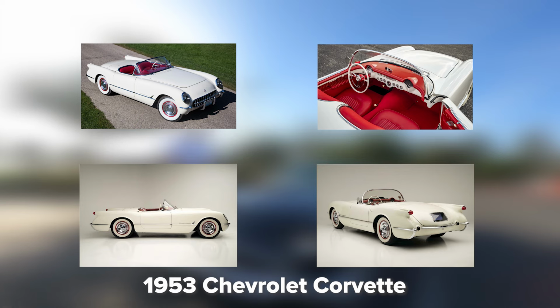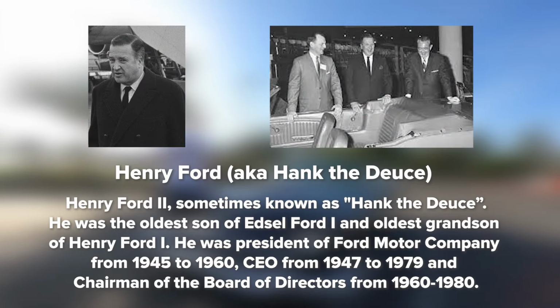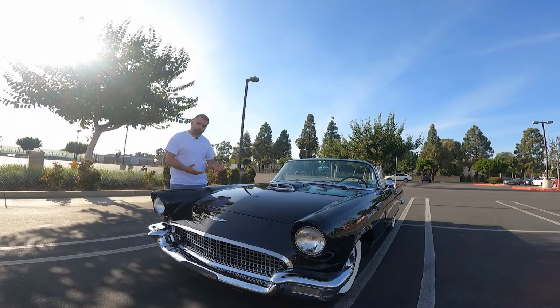To make matters worse, the president of Ford, Henry Ford, nicknamed Hank the Deuce, had gone to the Paris Auto Show and he had met Enzo Ferrari. Now, Enzo Ferrari had given Henry Ford a gift, which was a Ferrari 212 Barchetta. And when Henry Ford drove that car, he told his designers, I want a car just like that.